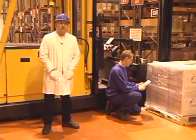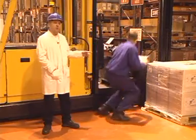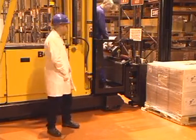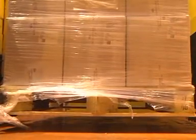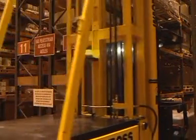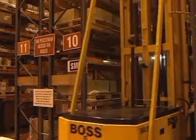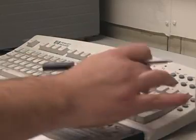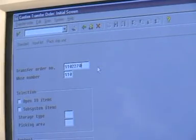The high racker driver checks the goods against the transfer order before putting them away in a computer designated location. The driver needs to update the computer system on a regular basis to maintain current status of the stock.